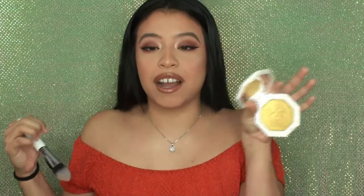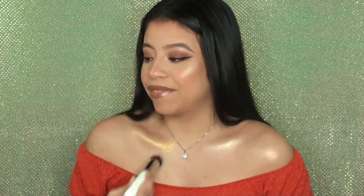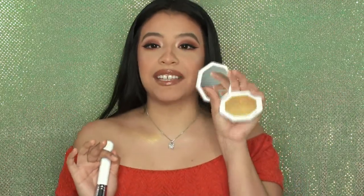I do feel like this highlighter is more suitable for my skin tone or darker, just because it is very, very rich in color. So if you are lighter than me, it might just look yellow on your face, but if you are as tan as me or darker, this just suits. I'm going to put it on my collarbone. It suits my skin so beautifully. I can't. It has glitter in it as well, which I don't mind because that's just how pretty it is. It's gorgeous. I love this highlighter, and I just feel like it's for special occasions only, because if I want to be the center of attention, this girl is my baby.